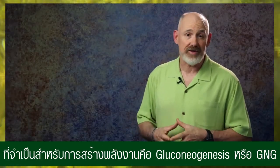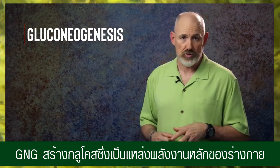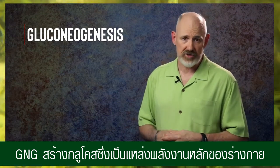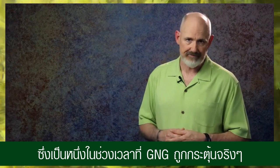And one of the essential metabolic processes for creating energy is gluconeogenesis, or GNG. GNG creates glucose, which is one of the body's primary sources of energy, from non-carbohydrate precursors. Now, this happens primarily in the liver. There's a lot of data that demonstrates SIRT6's role in metabolism. SIRT6 impacts gluconeogenesis during fasting, which is one of the times that GNG is really activated.